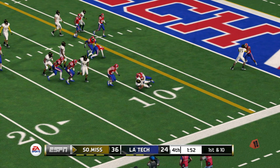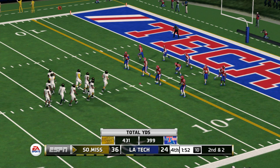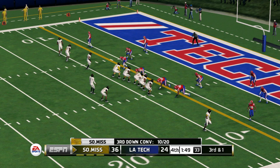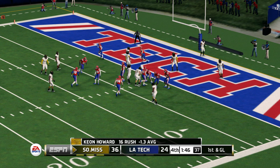Brought down around the 9-yard line. Louisiana Tech will take a timeout. That's their second of the half. Makes it out to about the 8-yard line. The Bulldogs using their third and last timeout. Up the middle for a nice gain. Gain of 6 yards. That makes it first and goal.